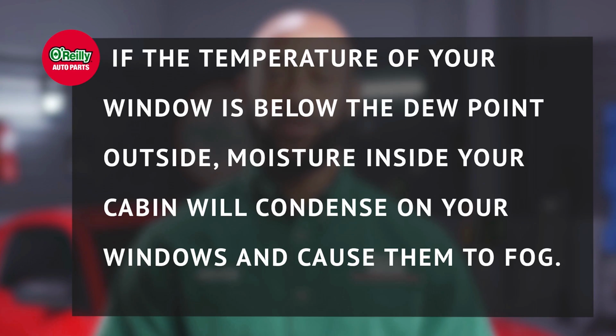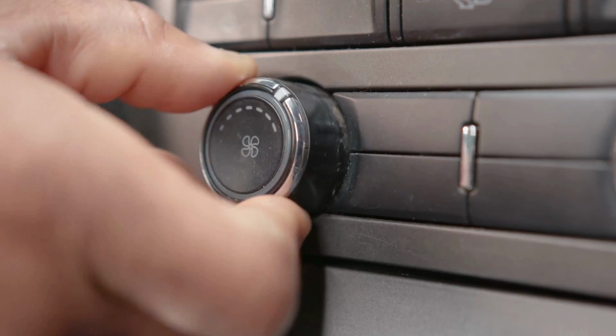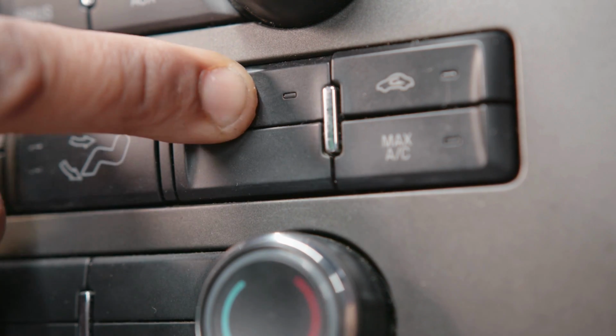Alright, let's start with some basics. Anytime the temperature of your window is below the dew point outside, the moisture inside your vehicle's cabin will condense on the windows and cause them to fog up. In a pinch, you can try turning on your heater to warm up the windows, cracking a window, or turning on air conditioning to remove moisture from the air inside the cabin. But what I'll be showing you today is a way to prevent the fog from happening in the first place.